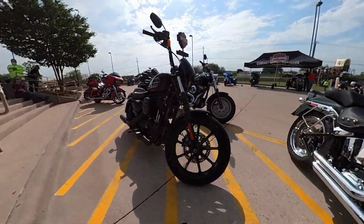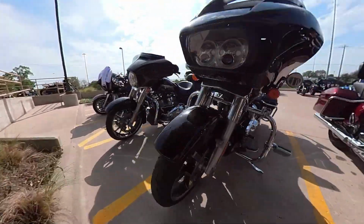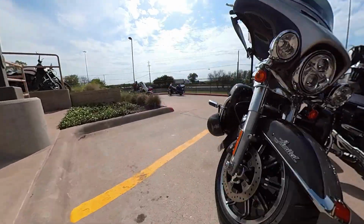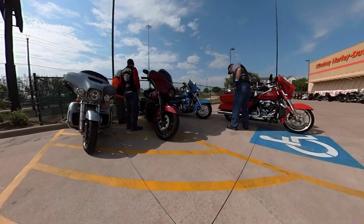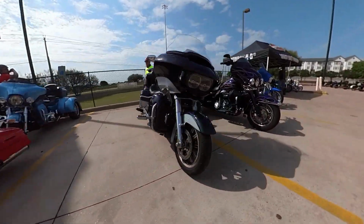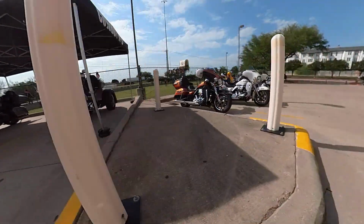So we showed up, got checked in, got a chance to walk around, look at some of the bikes, and went inside for the opening ceremony. The way these touring rallies work, they have a suggested route for each day with dinners provided at a different Harley Davidson dealership each evening. But it's not like a normal hog ride where everyone meets up and goes together, which is cool.